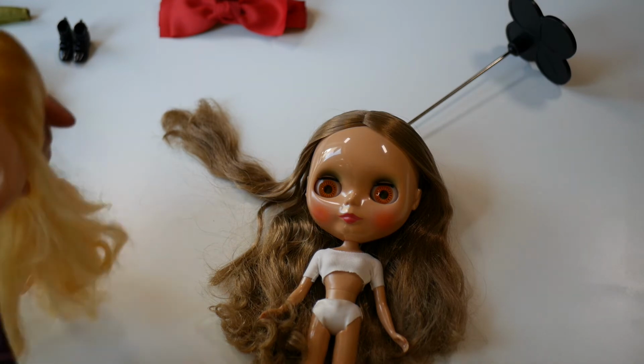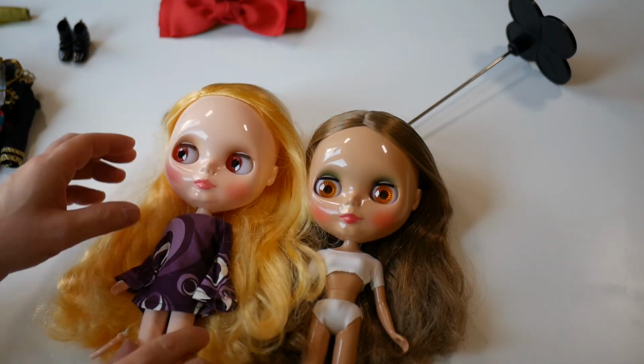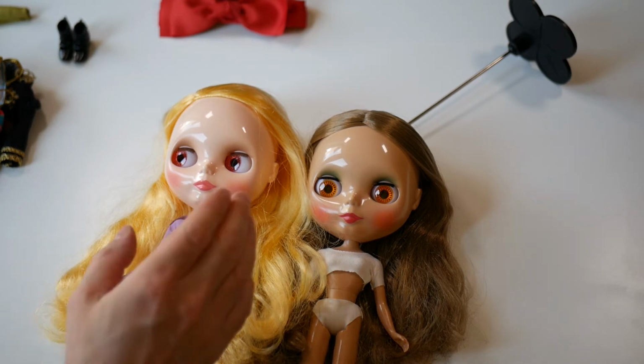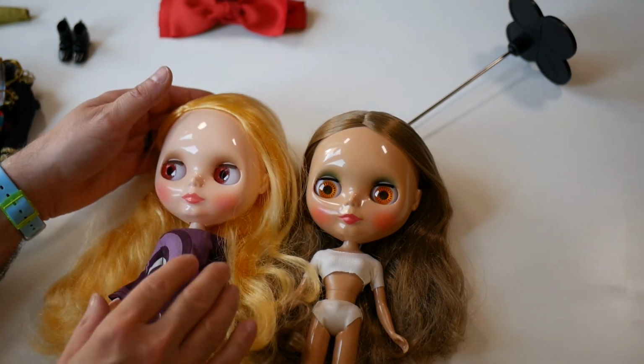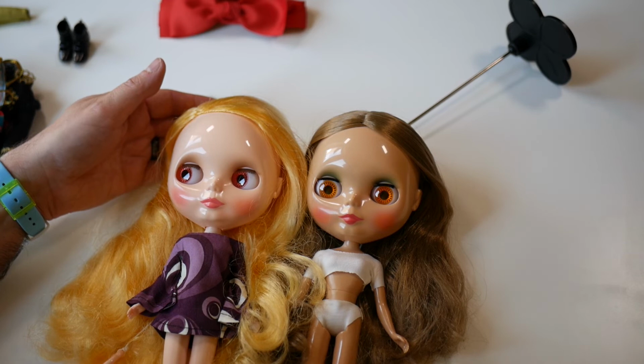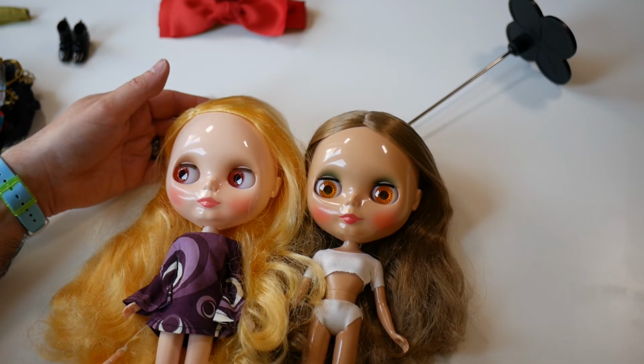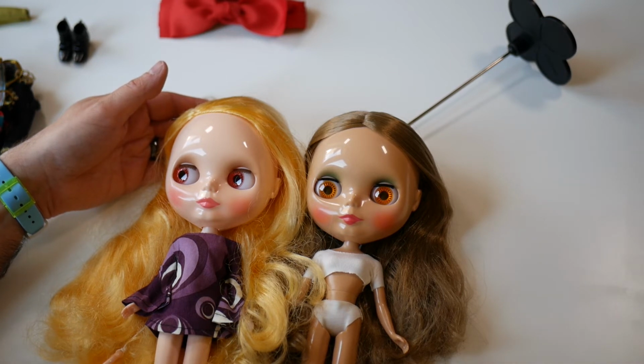I do have Fairchild with me. So her skin tone is considered fair. So obviously there's a big difference here as well with their complexion colour. I quite like the Latte. I think it works. I know there's been some discussion about maybe she should have been a bit darker.